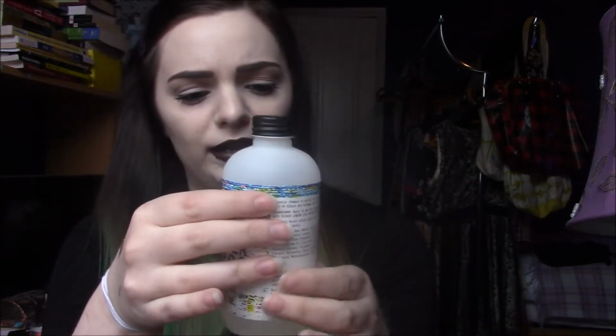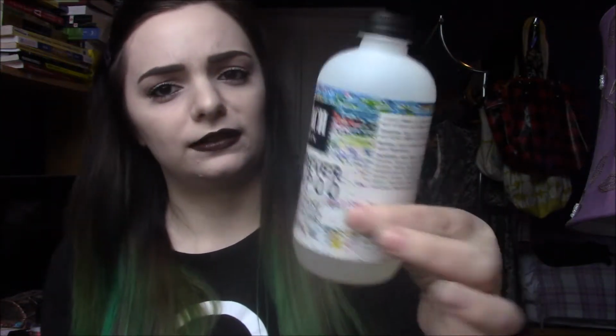But I've actually had this for, I'd say, about 5 weeks now, and I still haven't run out. I've probably used about 2/3 of it, so I have used quite a lot, but I've still got a bit left, so it did last a bit longer than I thought it would, and I wash my hair every other day, so quite frequently.